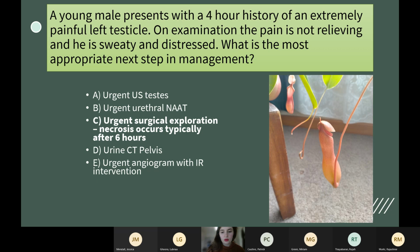Cool. Onwards and upwards. So I mentioned varicoceles. Does anyone know what a varicocele is? Could anyone give a description of it? It can be as colloquial as you want. And does anyone also know what a hydrocele is? Don't worry, none of these slides contain actual penis photos, so we're okay.